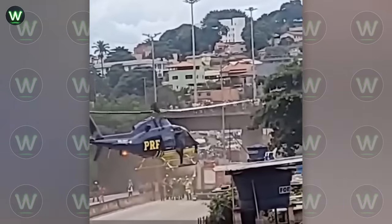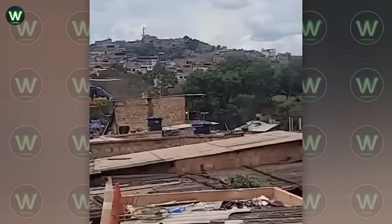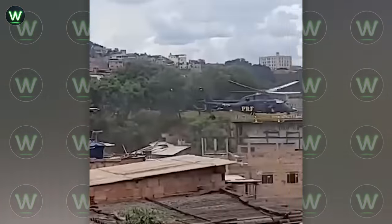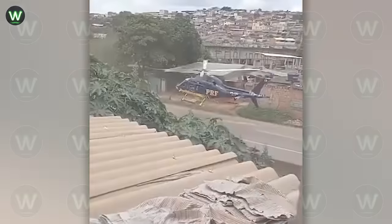A PRF helicopter was forced to execute an emergency landing amidst Ave Teresa Cristina, Portugal. Amidst the urban landscape, the helicopter descended with urgency, its rotor blade slicing through the air as it touched down, prompting onlookers surprised and to scream loudly.